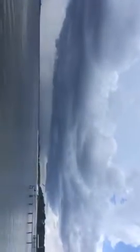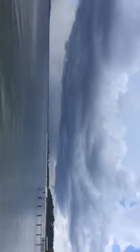I'm out here on this pier, and there's my storm. Another great day in Florida. Put these guys back. Little mesh bag. 9 foot net. It does a job out here if you can throw it.